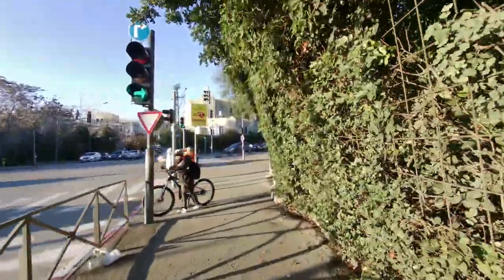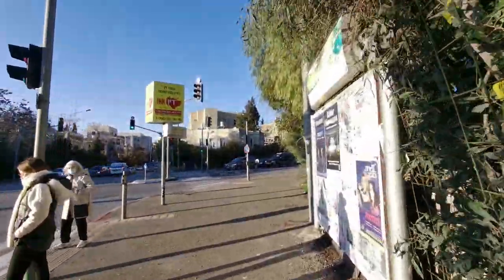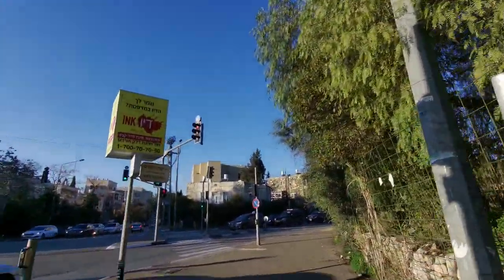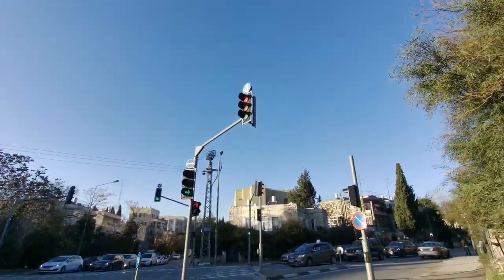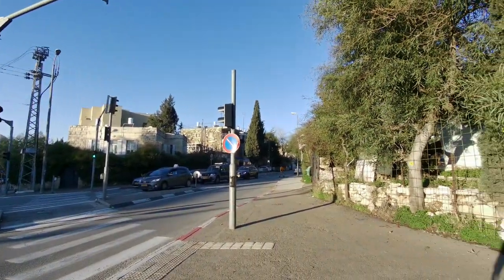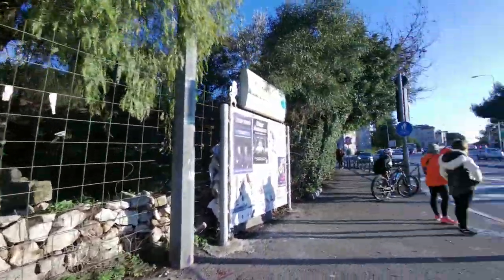I'm just going to actually turn the camera in here for a second so you can see a microphone. This is a street sign, and that's Emek Rephaim, the German colony, leading down there. Some restaurants on it, stuff like that. Nice place.